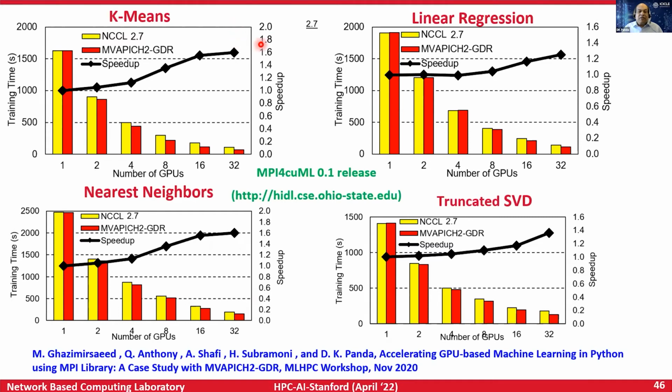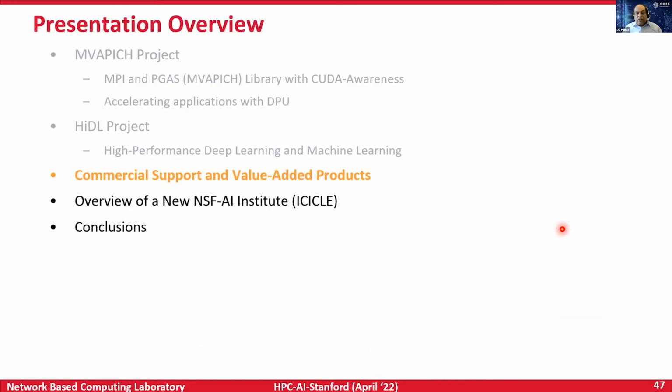Now, if you take a look at some of the common cuML benchmarks and applications like k-means, linear regression, nearest neighbors, truncated SVD, here we are comparing with NCCL from NVIDIA. Compared to that, you can see we are not only able to reduce the training time, we are able to give you a speedup of 1.6, 1.2, 1.4 kind of things. So once again, I'd like to highlight the tight integration we are trying to do, so that if your MPI library is optimized, in addition to accelerating your HPC applications, you will also be able to accelerate your ML and DL applications.